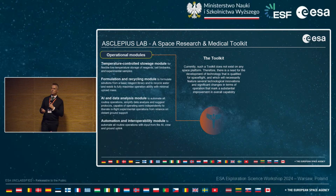So we have operational modules, so kind of the support modules, including a very evolved version of Melfi, so temperature-controlled storage for uploading the reagents, the samples that we need for the entire mission, even if it's a mission to Mars. And also for being able to store samples and bring them back to Earth, so download eventually. Formulation and recycling is going to be extremely critical, as I just mentioned, to make this an efficient working module over the entire mission duration, AI data analysis, and automation interoperability.